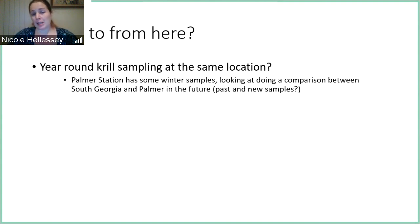There's the potential that we could even do them on the same days and the same times as each other in the future. But definitely using past samples with the data that they already have and the data that we already have, there is a really nice little data project potentially in the future as well.